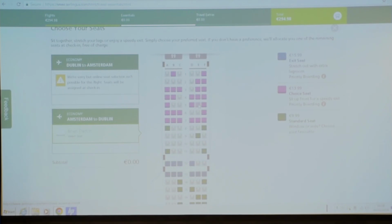An example of a website that doesn't meet accessible standards. A couple of years ago I wanted to bring my godchild to the cinema. And I was advised at the time, Brian, you need to book your seat before you go. It's okay for you, you've got your own seat, you've got your wheelchair, but you really should book your seat before you go. So I said, okay, I'll get on and I'll book the seat.